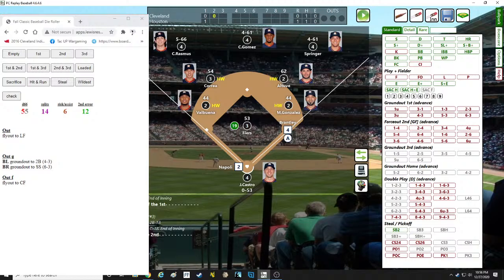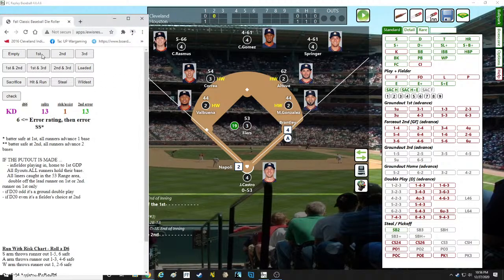And that brings up Mike Napoli, runner at first now. And that's going to be a KD check. And if 6 is less than the error rating, then it's an error on the shortstop. That is Correa. Carlos Correa is an error of 3. It is not an error. If the putout is made, infielder playing in, no. All 4, no. Runner on first only. If it is an odd, it's a ground ball double play. If it's even, it's a fielder's choice. The split is a 13.